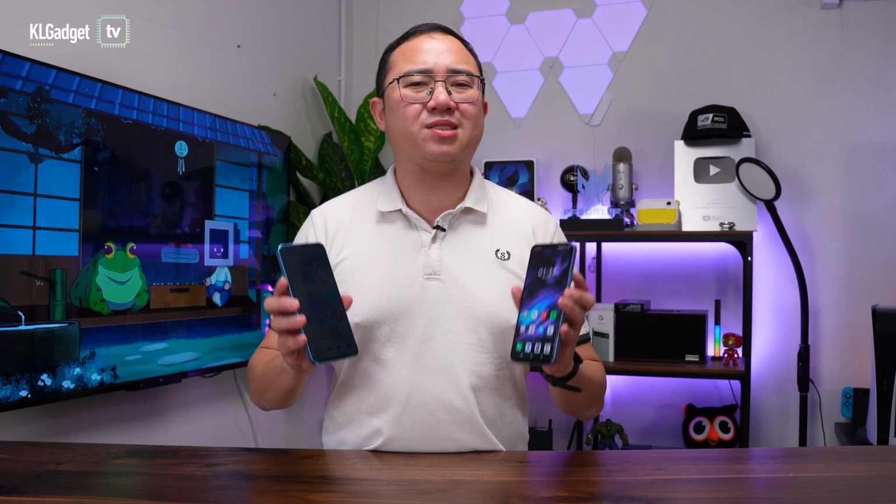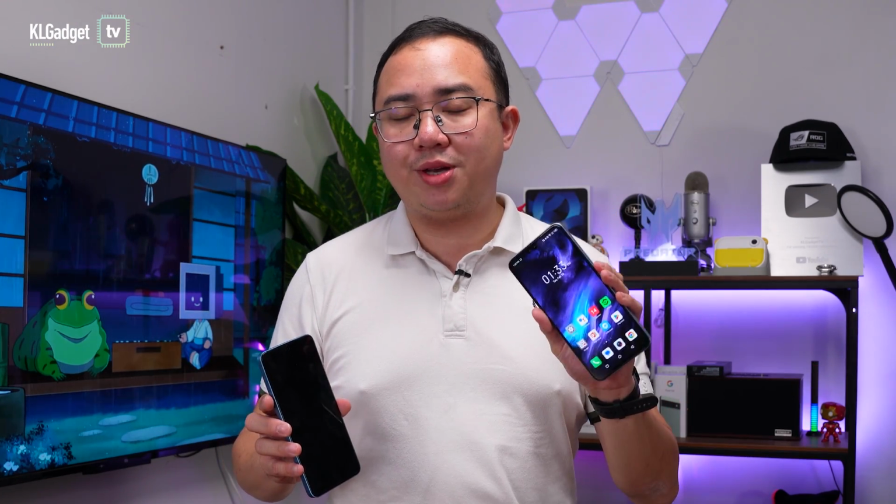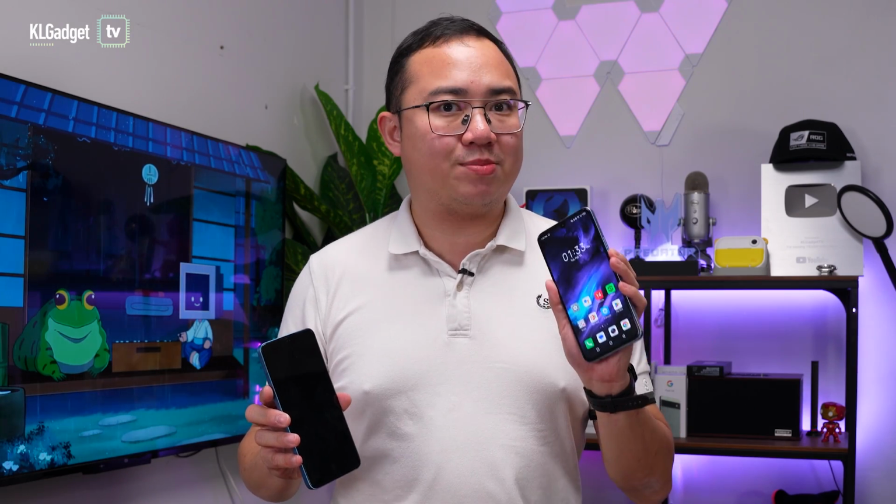Personally, I have tried both phones. The Infinix Note 12 2023 can easily last you up to 2 days, whereas the Honor X8a lasts slightly less, but it's not so far from that. But still, I have to say that the Note 12 2023 is really impressive when it comes to that.